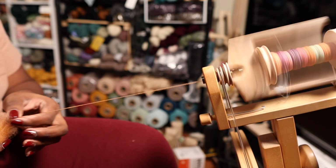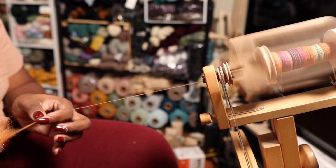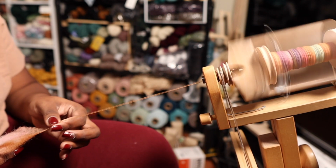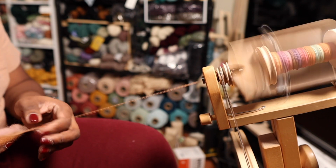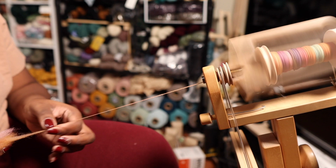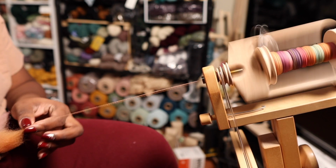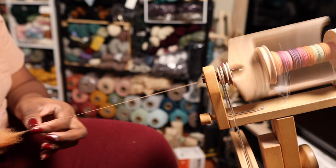Besides the speed factor, there's also the portability of it. Like I said, I can spin in bed. So at the end of the day, if I want to do something with my hands, but I don't feel like sitting upright at my treadle wheels, I just haul my e-spinner into bed. I wrap a little bit of fiber around my wrist so I have a little nestlet to spin, and I spin. It's not quiet.